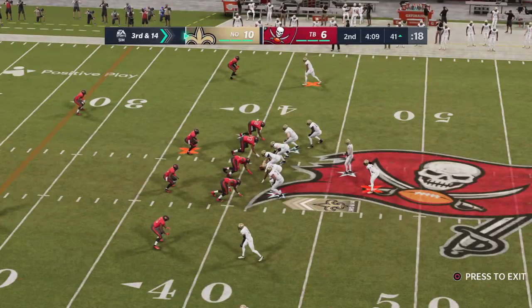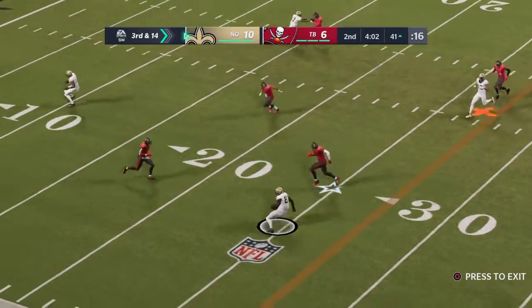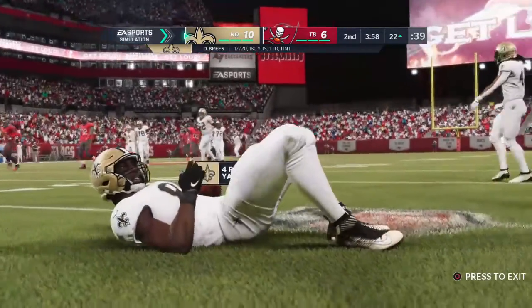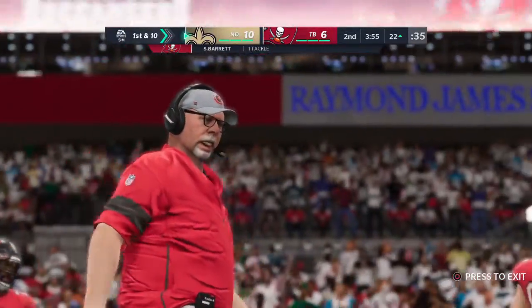After the sack of Breeze, the Saints are up against it here. From the gun, it's Breeze, and he finds Cook. This is going to lead to another first down as the tackle's made at the Bucs' 22-yard line. Able to convert on 3rd and 14. A terrific play call. First down.